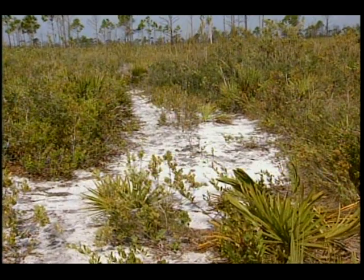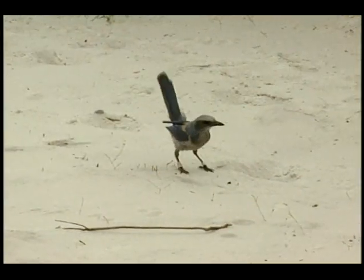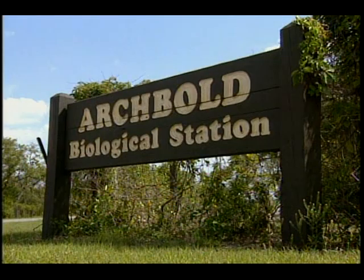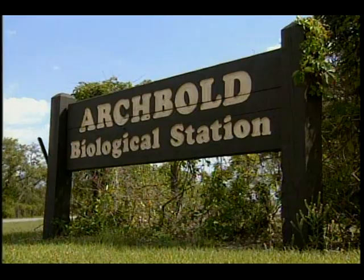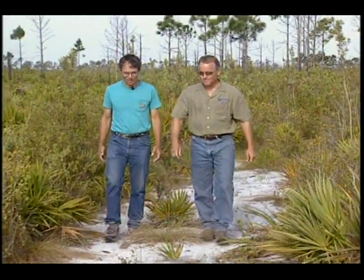Today, we refer to these ancient dune systems as scrub, and these areas provide critical habitat for many unique plants and animals that evolved adaptations to survive in these harsh environments. We travel to the Archbold Biological Station on the Lake Wales Ridge, where we'll explore several types of scrub habitat with scrub ecologist Mark Deyrup.